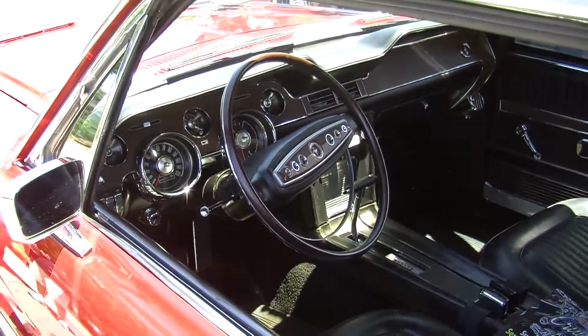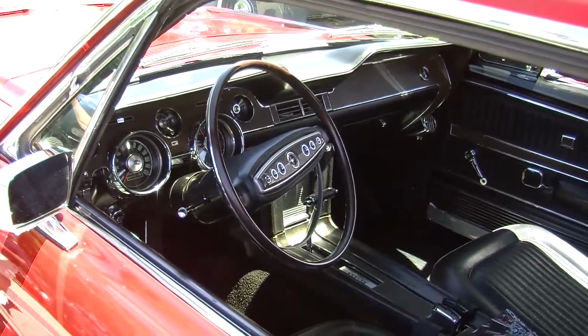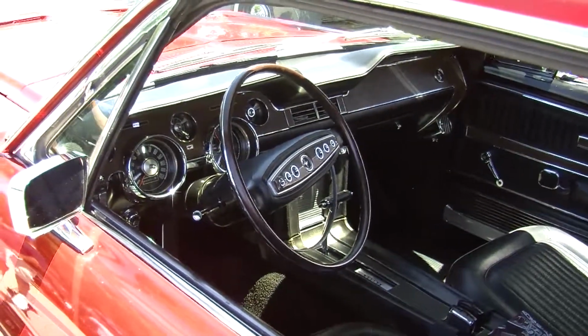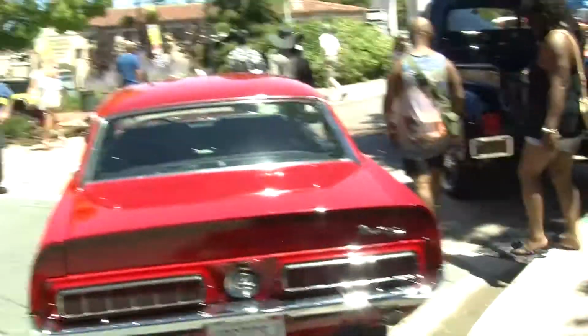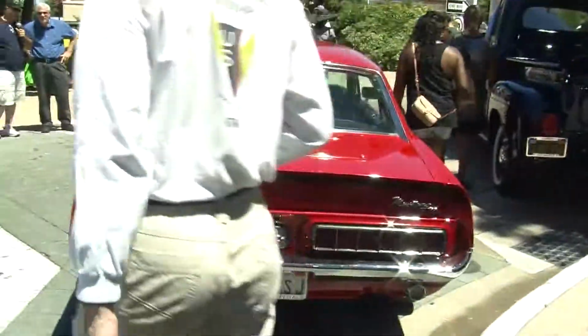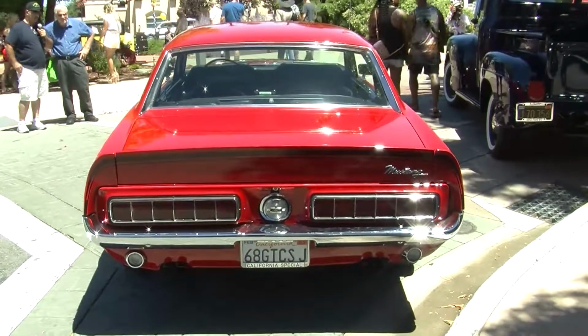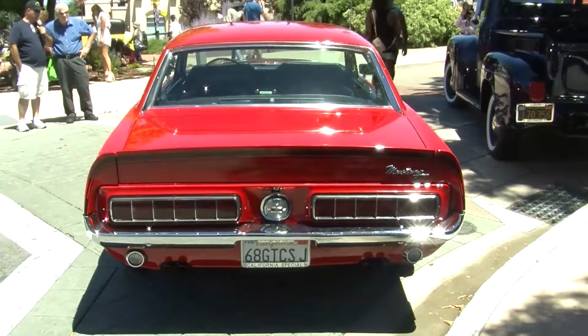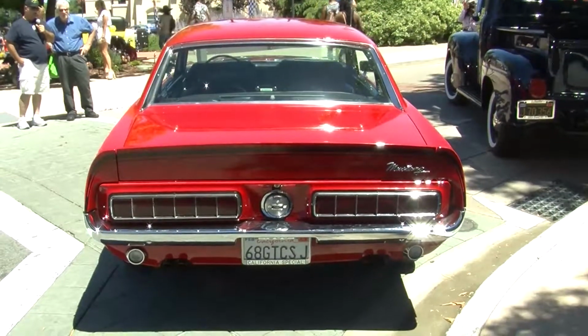Of the 4,118, 500 went up to the state of Washington and were called Gold Nugget Specials. There was another 1,000 that went to the state of Colorado, sold in forest green, and was known as a High Country Special. The rest were all sold in the district sales offices in the western region of the United States. This is an original California car that was originally sold in Clovis, and it went through another owner and then eventually to myself. I restored this car 16 years ago. This is a paint job that's 16 years old.